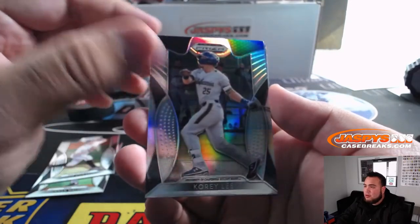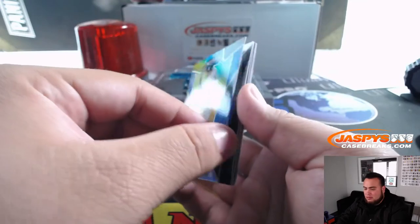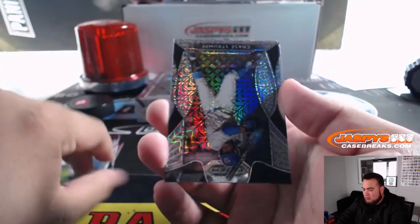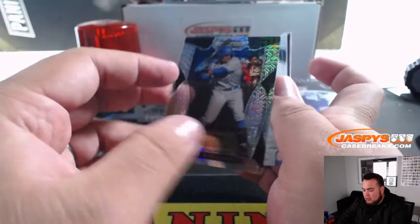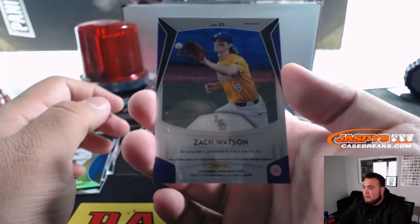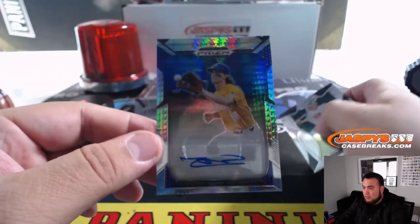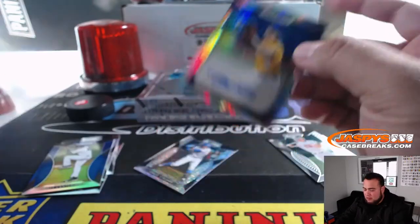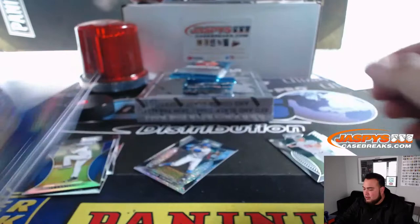Got a silver Corey Lee, Matt Quintero. You got this guy, Chase Strump, to 49. And then here's your autograph out of LSU, Zach Watson. There you go. So again, I'm not sure on the draft picks part. But there you go, there's your autograph, Ian.